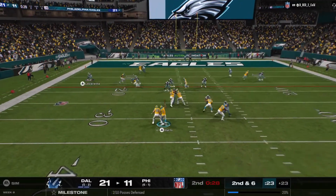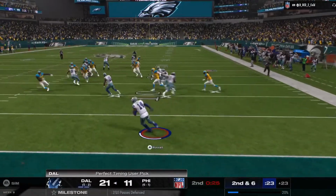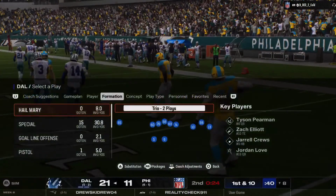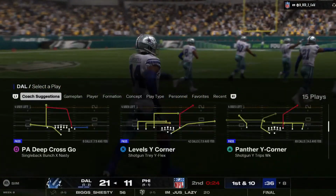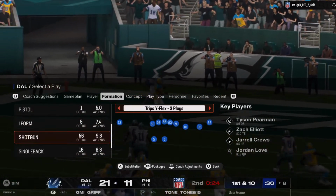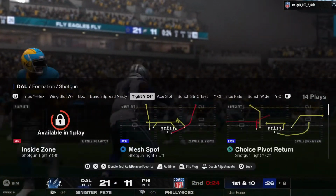Back to throw here. And it'll be intercepted. And the Cowboys are going to take over once again, and they'll have it at their own 8-yard line. That's a beautiful read there by the safety. It's zone coverage, so he's just going to sit back and watch. He knows he can't get beat deep because he has the end line to protect him. So he can react to everything in front of him, and he makes a great break on the football and comes down with the interception.